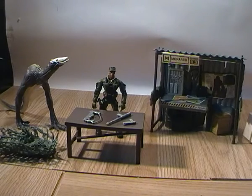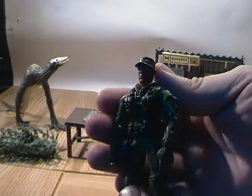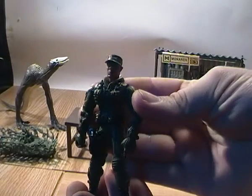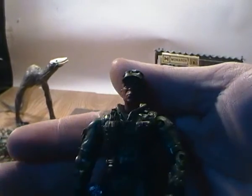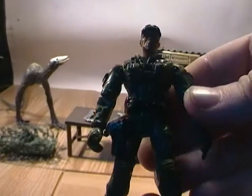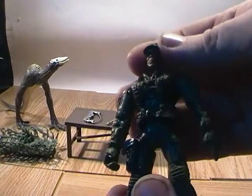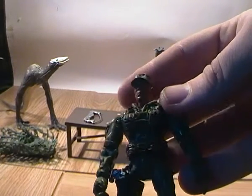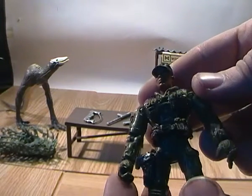So again, another similar setup. Onto the set itself. Here is the Sam Jackson figure. Let me just see if I can bring the light over here so you can get a good look. He's actually quite well detailed. Again, he's a reuse of a previous Core Elite figure. The only difference is his head sculpt. They did a great job doing a 3D rendering of Sam Jackson's head and sculpting the face onto the body.